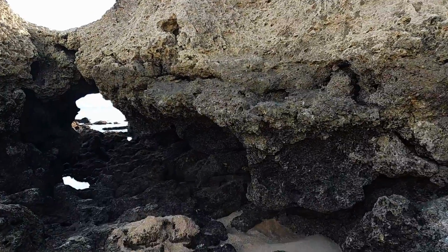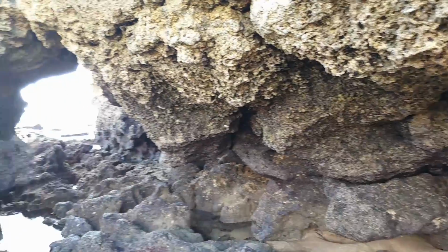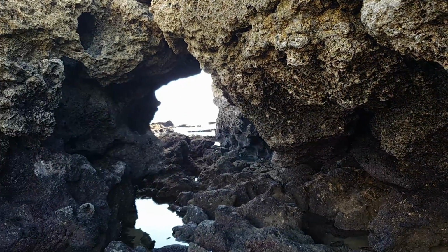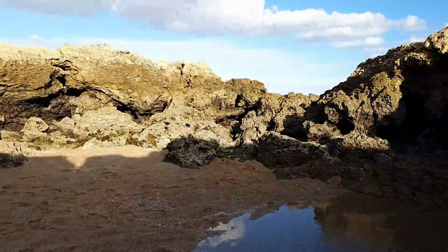Coast, I believe, is littered with holes and caves such as this. So, dare not creep through there. I just put my foot in a rock pool without realizing it. But luckily, it didn't soak all the way through. I got it out in time.